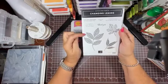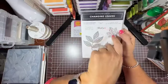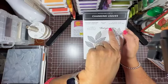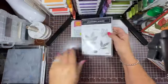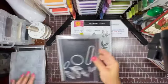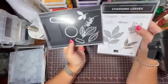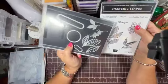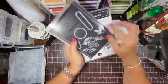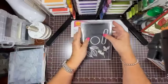So here is the stamp set. You've got these leaf images right here that you can stamp. When I first looked at this, I thought I'm going to use a different stamp set because I want something to say happy birthday. But then when I looked at the die set, I was like, oh my gosh, look at these dies. I love these little dies, and they go around these sentiments perfectly. So I'm like, oh no, we have to play with that. I want these now with the dies. So we've got some leaf images, just some little things that we're going to embellish with.